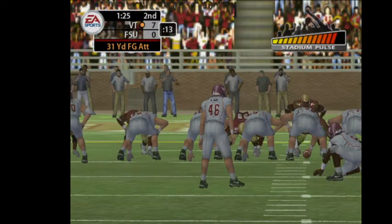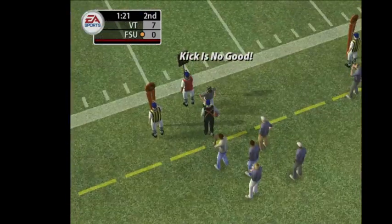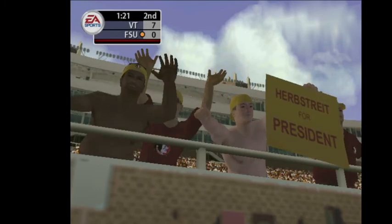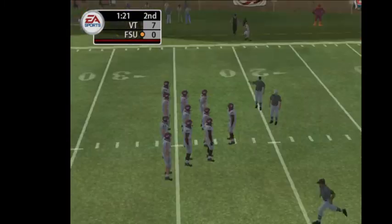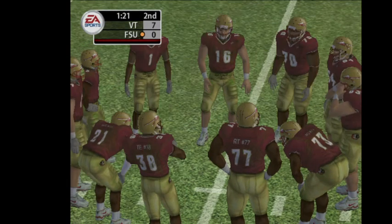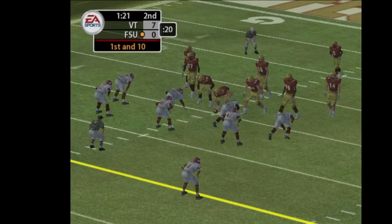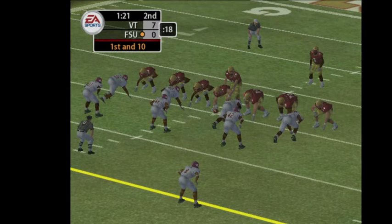Trying to get that home field advantage, and the defense is doing their best to fire up this crowd. It's up, and it sails right on him. No good. Shot at the 20-yard line. The Seminoles come out of the ace formation. He's under pressure. And they got it. Florida State takes a timeout.